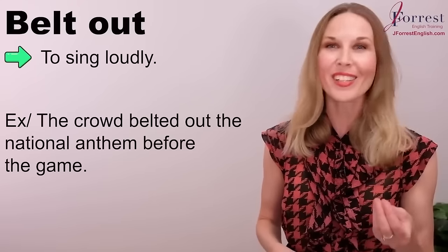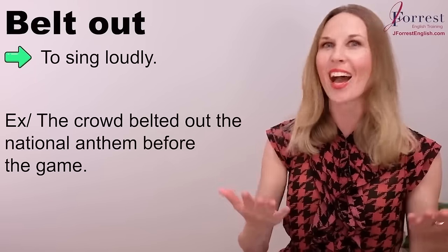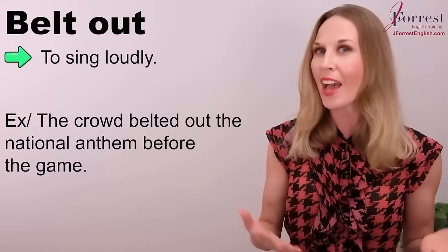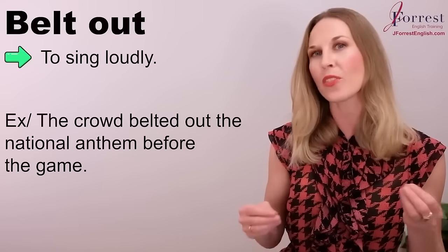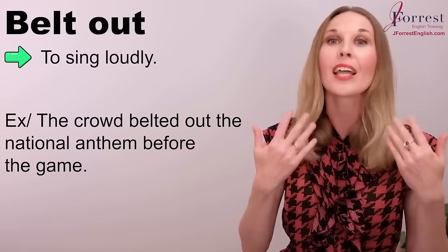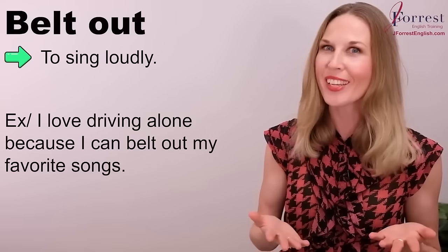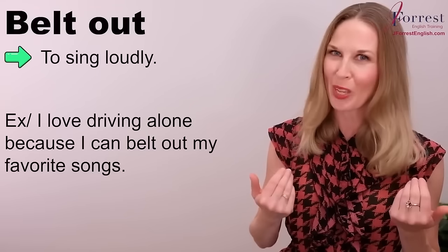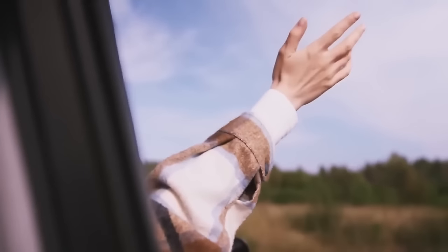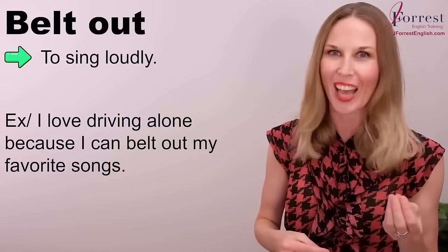Number two, to belt out. I love this one because it means to sing loudly. For example, the crowd belted out the national anthem before the game. So the crowd sang the national anthem loudly. They belted it out. And here's another example that is true for me. I love driving alone because I can belt out my favorite songs. I can sing those songs very loudly.